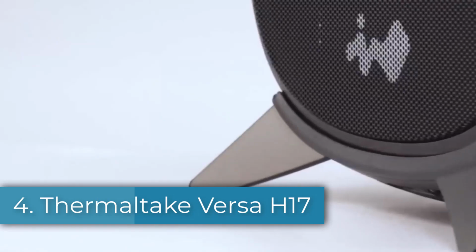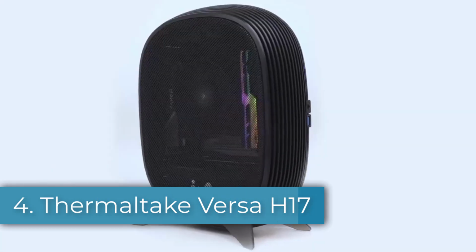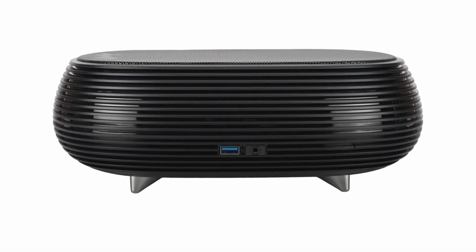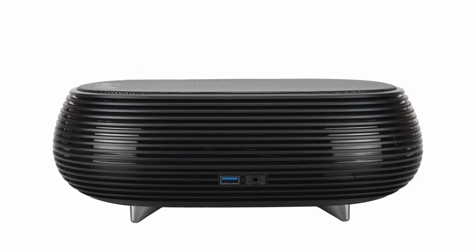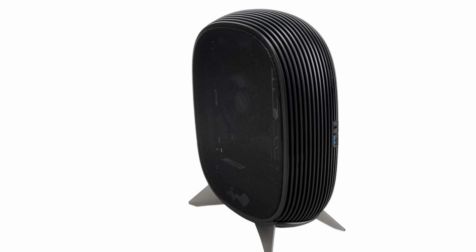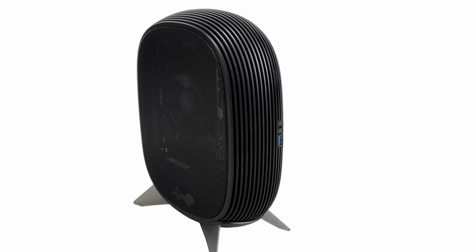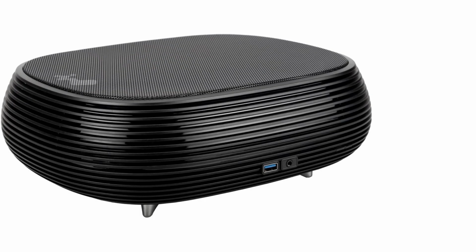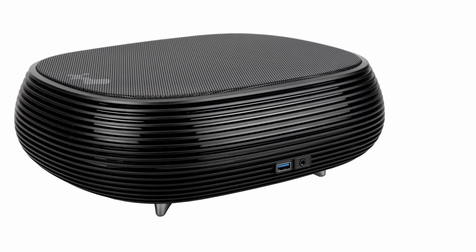Number 4. Thermaltake Versa H17. Now smaller cases can sometimes be a pain to cool, especially if you're trying to keep costs down, but not with the Versa H17, which is also quite affordable, but that's not the only reason we're recommending it. After all, this case is sleek, quiet, and really understated. Whether you're planning on using air cooling or liquid cooling, it's pretty much a workhorse that doesn't need to shout about how good it is. It just gets the job done.